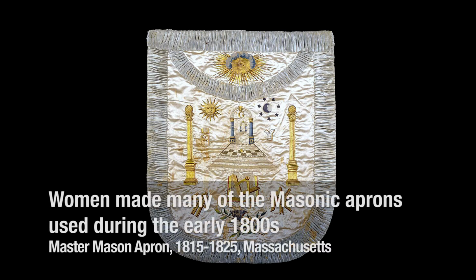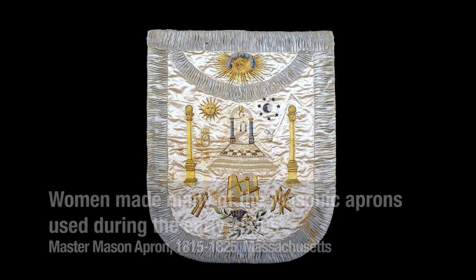And again, another point that really came out after looking at a lot of aprons is that women made many of the Masonic aprons that were used during the early 1800s. And it's no surprise that women were involved in Freemasonry in the early 1800s, even as they are now. Not so much as members, but in terms of helping their family members by stitching an apron, or helping their husband learn his part in a ritual, or raising money to support activities at the lodge.